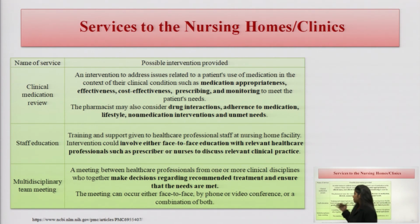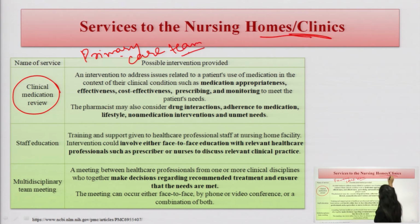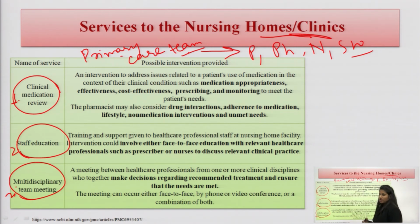Now this is the slide which is showing the broad services. What are these broad services? Clinical medication review, and these all services will be done by which team? Primary care team. They are basically in the nursing homes, and this team comprises of, I told you, physician, pharmacist, nurses, social worker, all these. So yeah, I was doing the name of the services. So name of the service is the clinical medication review. Second service, staff education. Third is multidisciplinary team meeting.